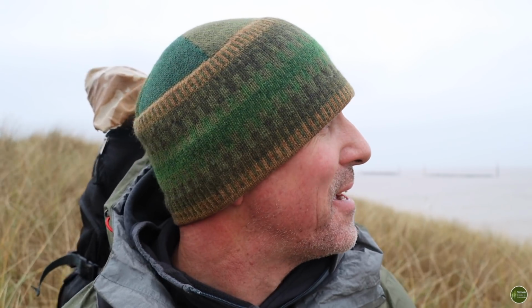I'm sort of fully togged up. I've got my waterproofs on, and hopefully I'll stay reasonably dry. But despite what the weather's going to throw at me, I'm thoroughly looking forward to this. Good way to blow the old cobwebs away after Christmas and sort of celebrate the new year.